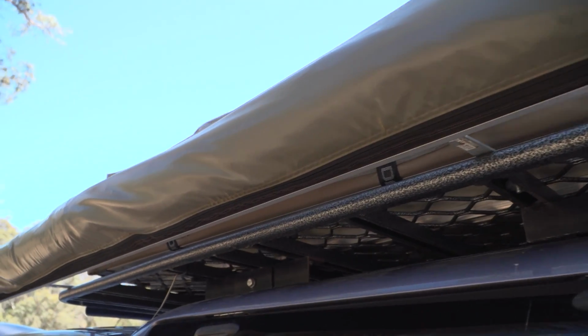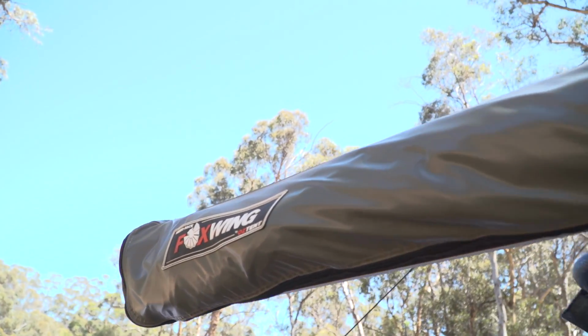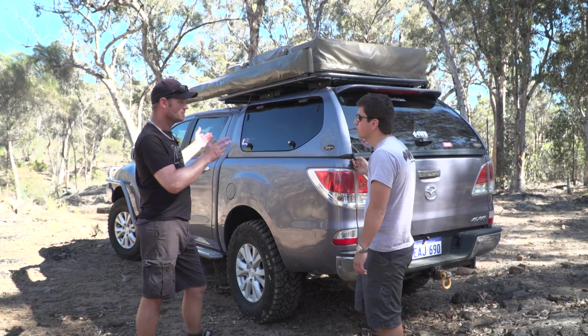That's right. And on your roof rack, you've got a Fox wing awning and a Dutch rooftop tent. Yeah. Right. Well, I reckon when we do the Q&A, we'll pop set this up, hey? No worries.